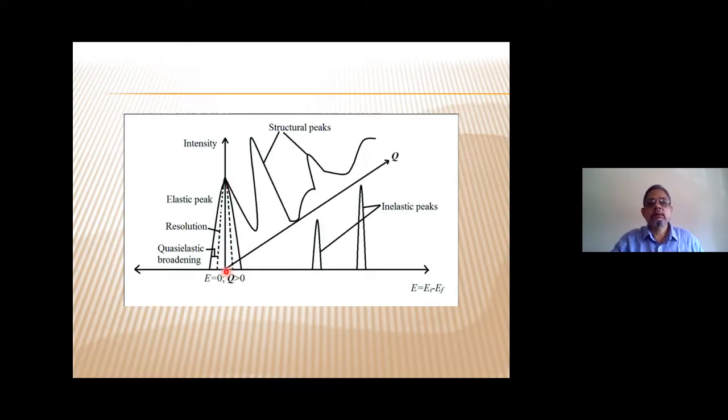If you can do the energy analysis, in the elastic process there is no energy loss considered. But in principle, you can also have energy losses or energy gains. That is what is called the inelastic scattering process, where there is a loss or gain of energy of the scattered neutron. That can also be analyzed, from which you get the inelastic scattering peaks. Basically, the structure tells you about the static part of your atomic system, whereas the energy analysis gives you the dynamics of the system, such as how the atoms are vibrating, phonons or magnons. The inelastic scattering part gives you that answer.